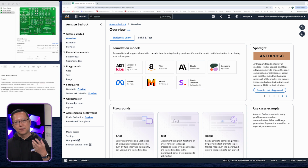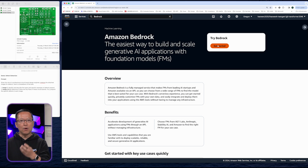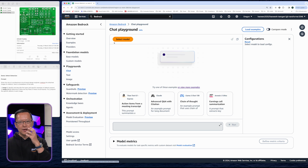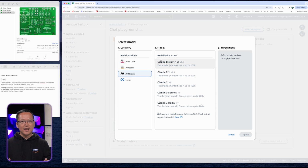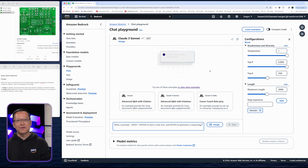Next, let's explore the interactive way of using Amazon Bedrock. You can easily access Amazon Bedrock by searching for Bedrock in the AWS console search bar. After clicking Get Started, click Chat under Playgrounds in the left-hand menu. This will display a Chat Playground dialog interface on the right. Click Select Model, then Anthropic, and select the Claude 3 Sonnet model. We will use this in this demo. Finally, click Apply to enter the Claude 3 Sonnet Chat Playground dialog interface.